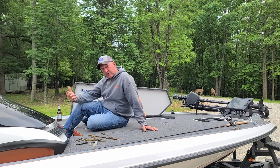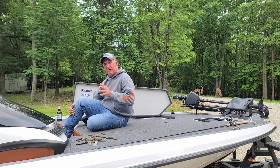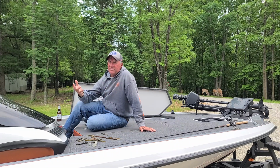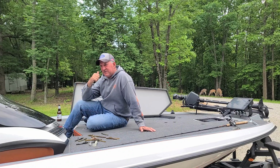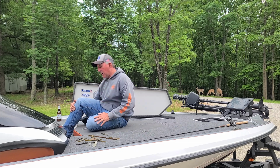So, you know what that's doing? That's getting a lot of these post-spawn fish hightailing it out towards the points, and they're trying to get out to them ledges. That water temp though is still mid to upper 60s. So usually once that water temp gets up there in the low to mid 70s, they really group up a lot more out there.